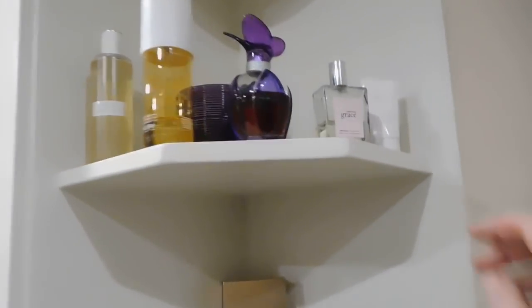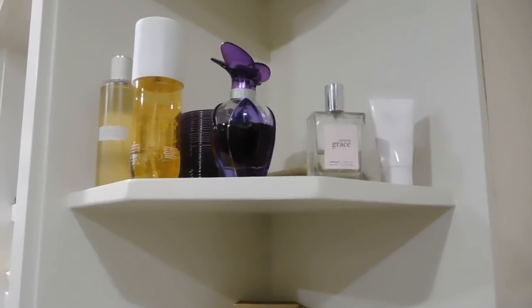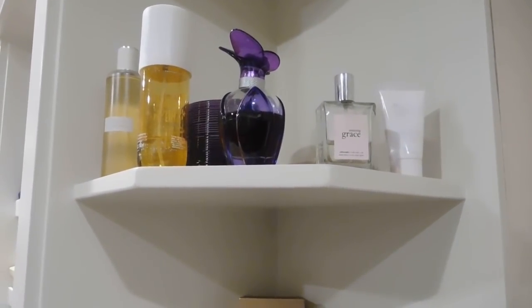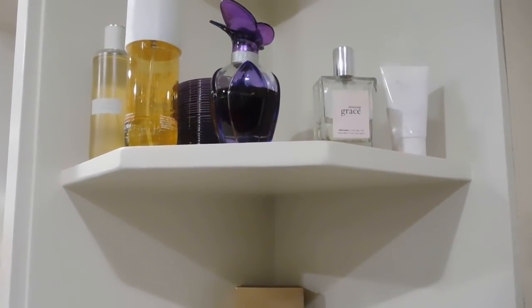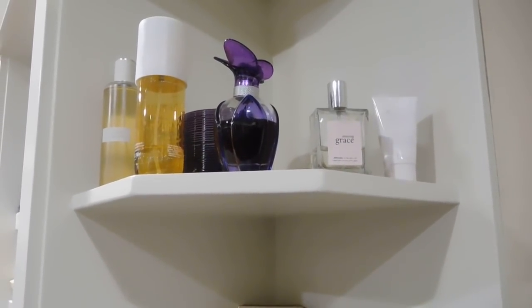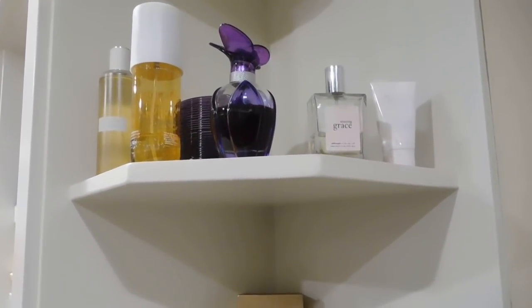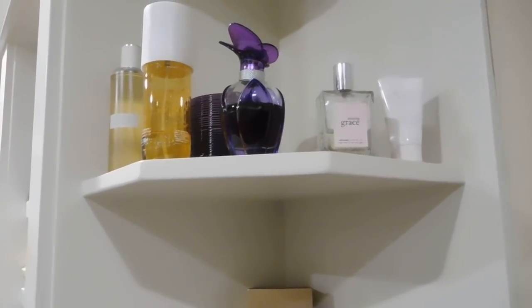All right, on the very top here, this is my beloved Amazing Grace from Philosophy. I love that scent. It's a very clean, pure type of fragrance. I am going to be sad to finish this bottle because Philosophy is not cruelty free, so I won't be able to repurchase that. But if you know of anything that is even remotely similar to Amazing Grace, please let me know. Obviously, cruelty free would be ideal.